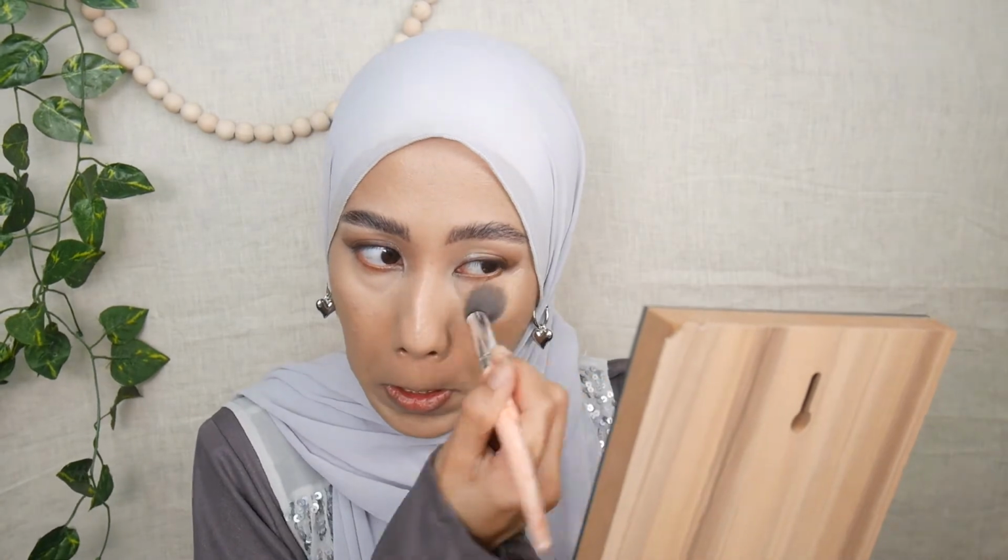So now I'm going to proceed to concealing the under eyes. I'm going to use the same concealer, which is from Revolution, the Conceal and Define Concealer in the shade C7. Also using the same concealer to highlight the center of my face.